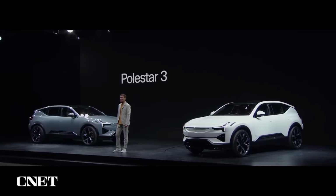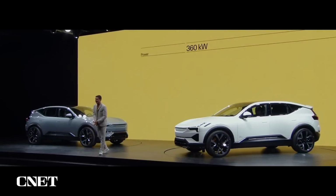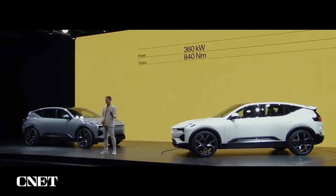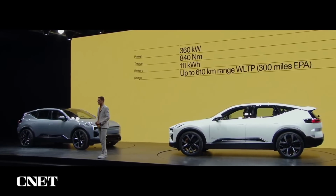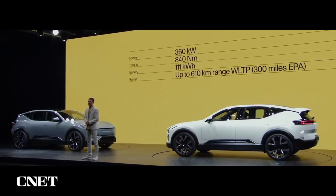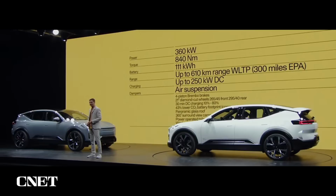This is Polestar 3. 360 kilowatt power, 840 Newton meter torque, and a 111 kilowatt hour battery with a range of up to 610 kilometer WLTP, and charging up to 250 kilowatt DC, air suspension, and plenty of equipment.